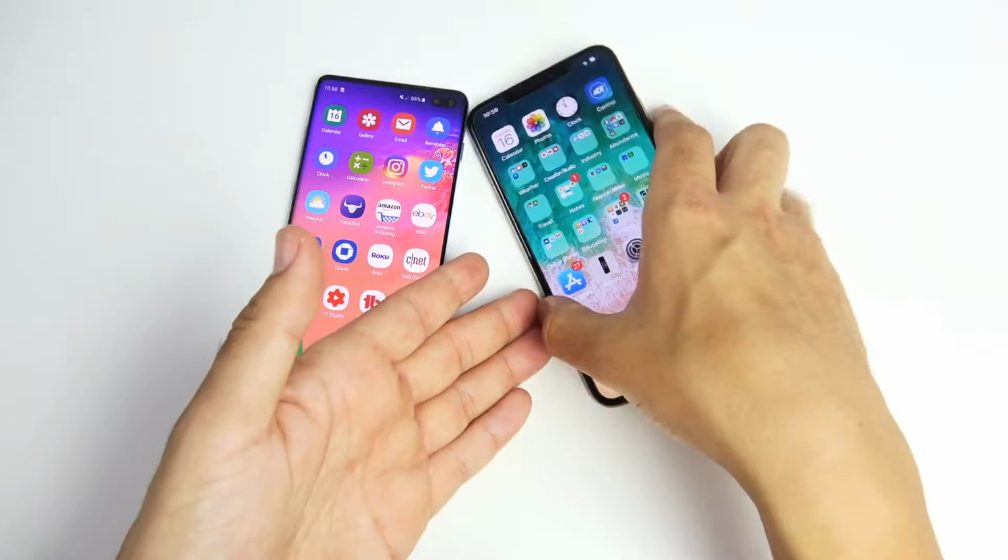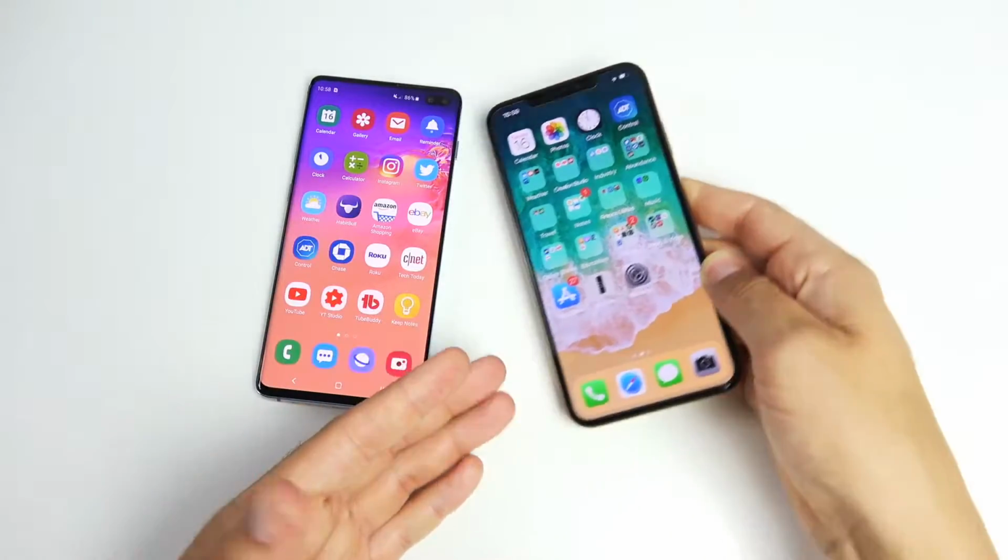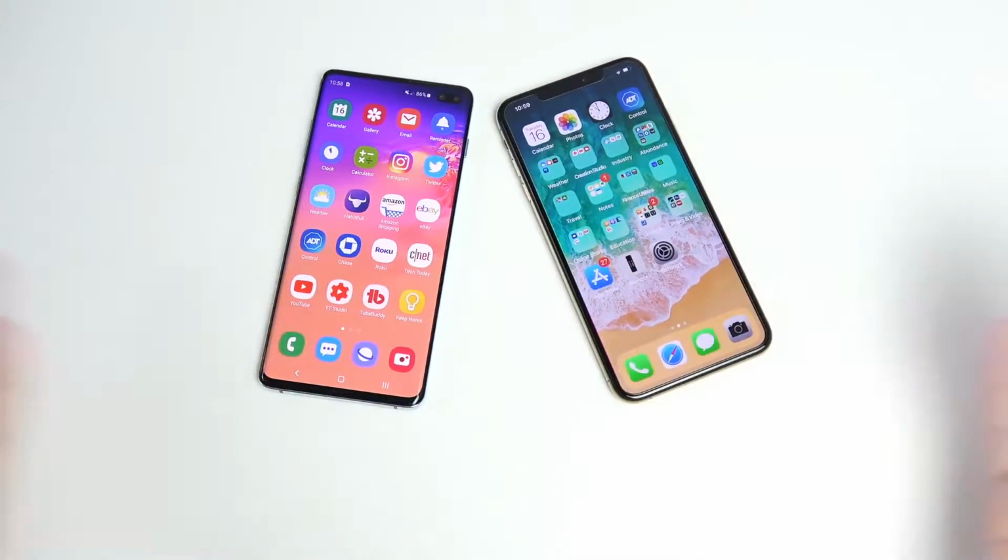For the professional, I think they might still like the accuracy of the iPhone though. Take a look at some samples, judge for yourself which one you think is better.